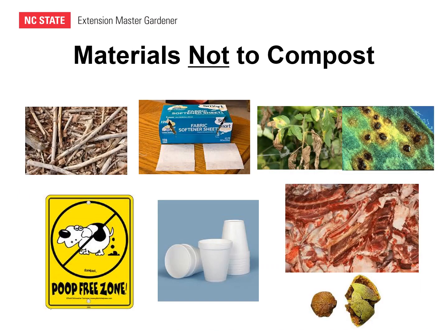Materials not to compost. We certainly don't want to take materials from our garden or landscape that are diseased, may have fungal, bacterial, or other insect pests, and put those in the compost pile because they may be retained there. A large woody material, feces from dogs and cats, or other carnivores and omnivores should not be used. Styrofoam, meats, fat material, walnuts, and fabric sheets that you may use in your dryer should not be put in the compost.